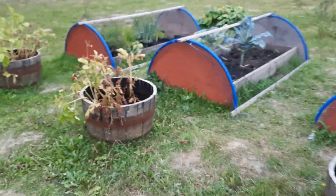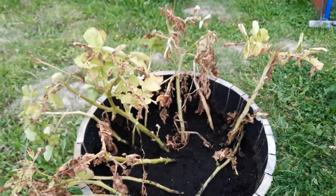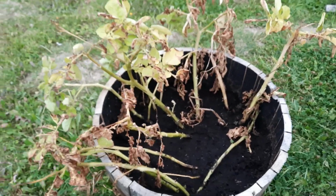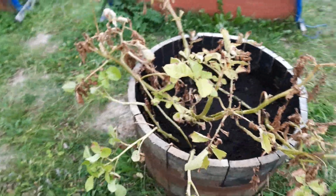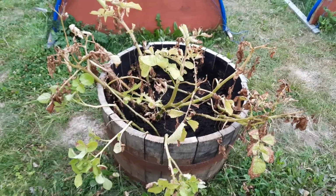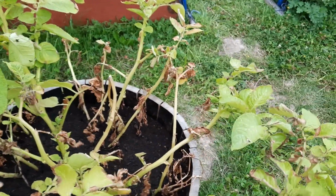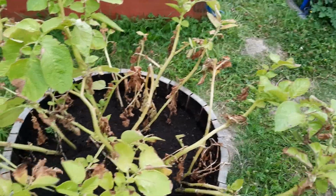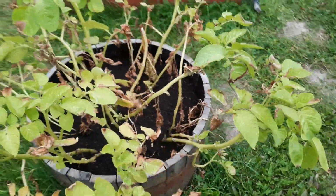Potatoes. I think that barrel's not far off being ready, to be honest. But I am just holding back. I'm not going to empty that this week. There is a temptation to, but I'm deliberately not going to. And this one's still got quite a few weeks to go yet. Some of them are falling over and yellowed off, but there's still a lot of fresh green growth. So yeah, definitely leaving those.